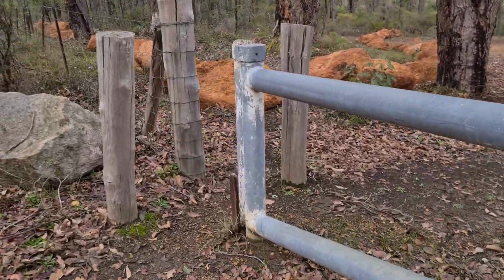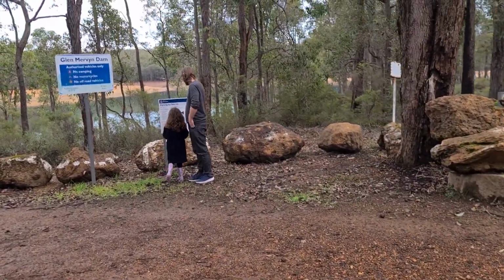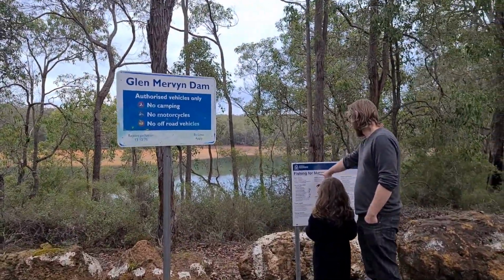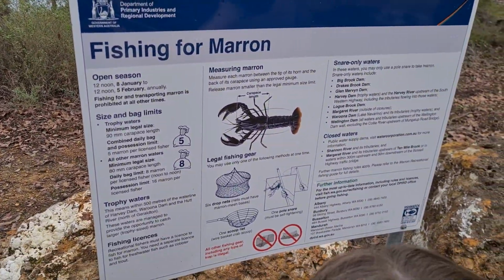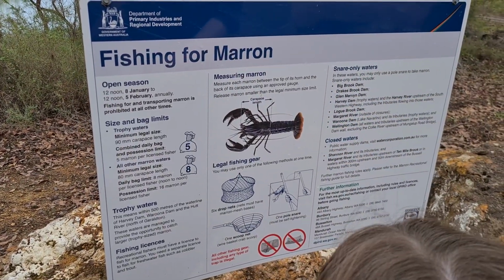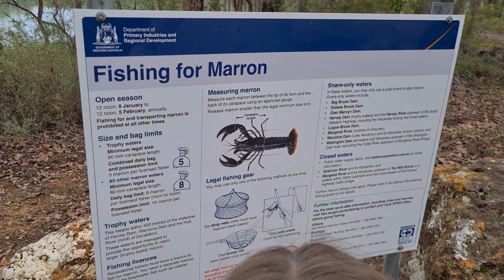I'm just gonna walk here, alright? Illegal stuff, ducking under the gate. No, just kidding. Marron, yeah, that's what that is. What does it look like? Marron. Yeah, but what does it look like to you? A lobster? Yeah, it's basically an Australian lobster.